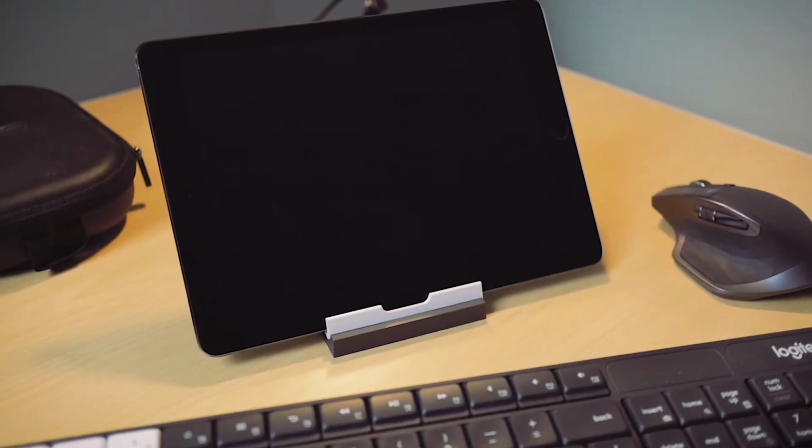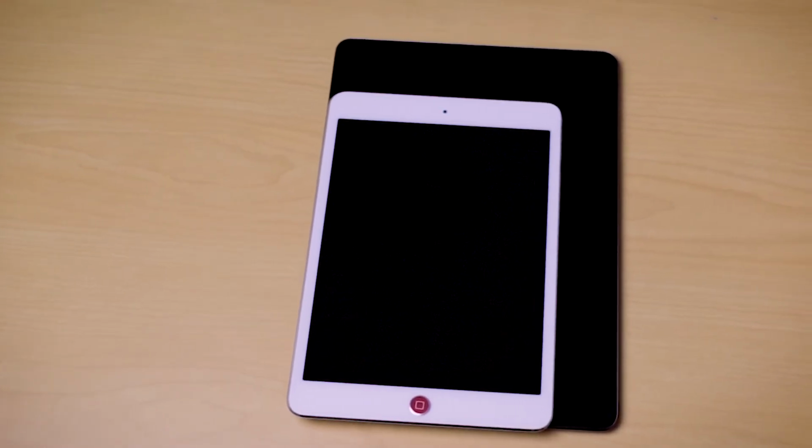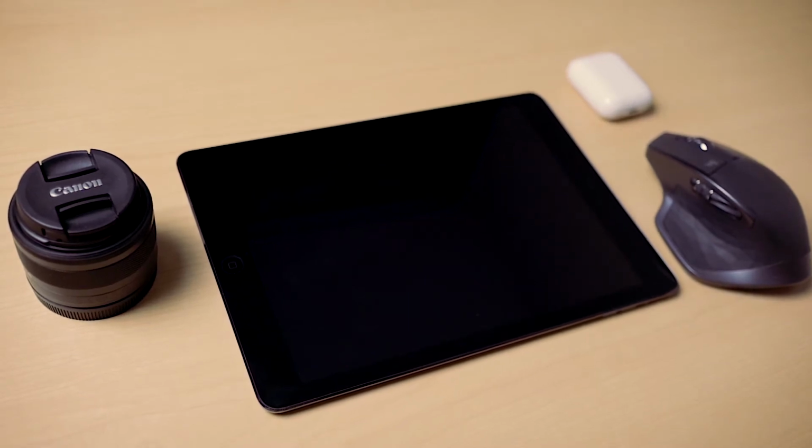This has a newer A12 chip, which means it will have better performance. It has a better display, it feels better, and it makes you want to use it more. This is perfect if you're wanting to take notes, sketch, do some light photo and video editing, or even view your 3D model.